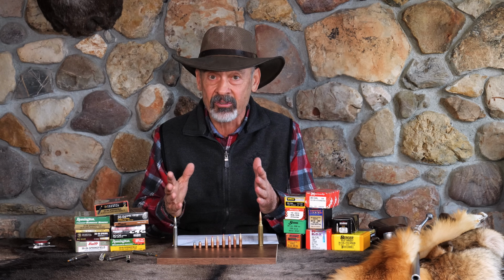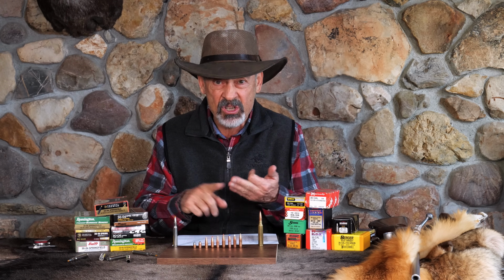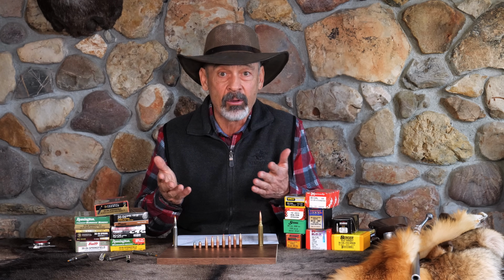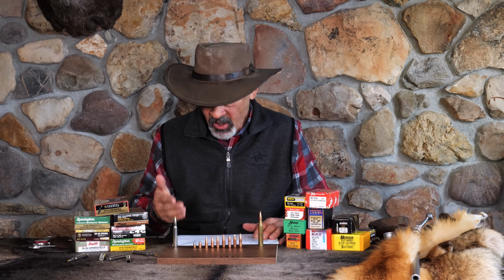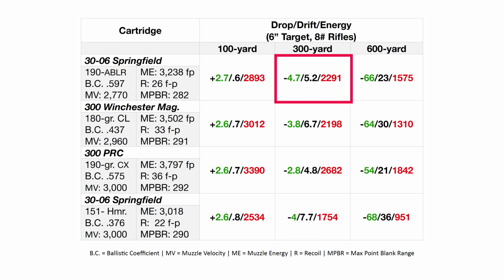To me, this is a great whitetail, mule deer, sheep, pronghorn, even coyote cartridge. So I think it's got considerable value there. You can look at your 300-yard performance, your 4 inches of drop, 7.7 of wind deflection, 1,754 foot-pounds of energy, more than enough for an elk even.